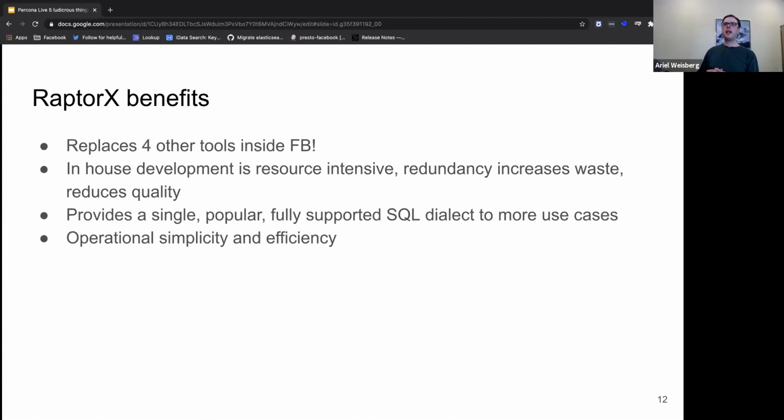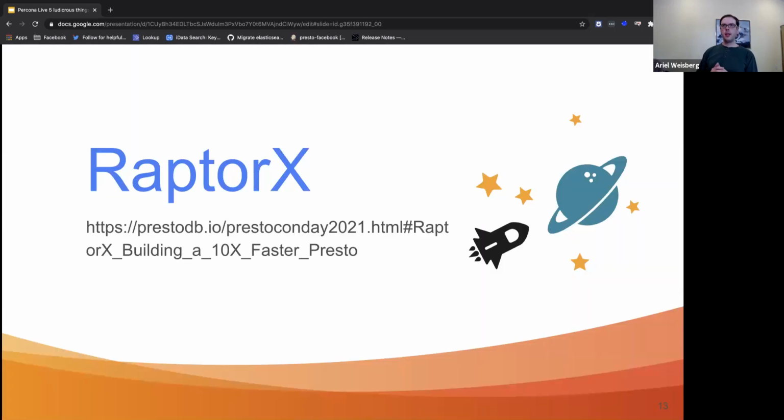Operationally, with disaggregated storage, we can now scale storage and compute independently for all these use cases. Previously with Raptor, we were storage bound and had a lot of idle compute. We can also focus on how to release and deploy Presto reliably and effectively, instead of having to duplicate that overhead for n different systems. James Sun did a full presentation on Raptor X at PrestoCon if you are interested in seeing more.